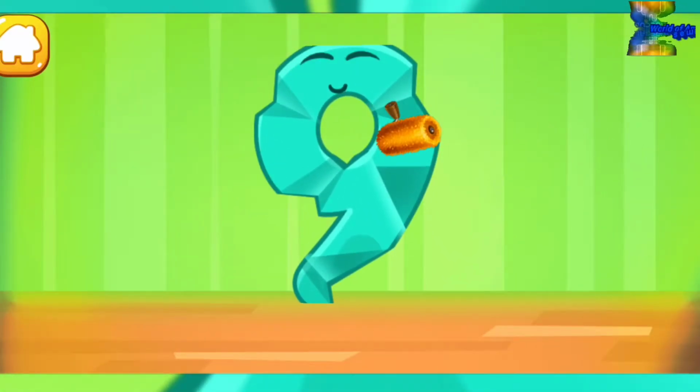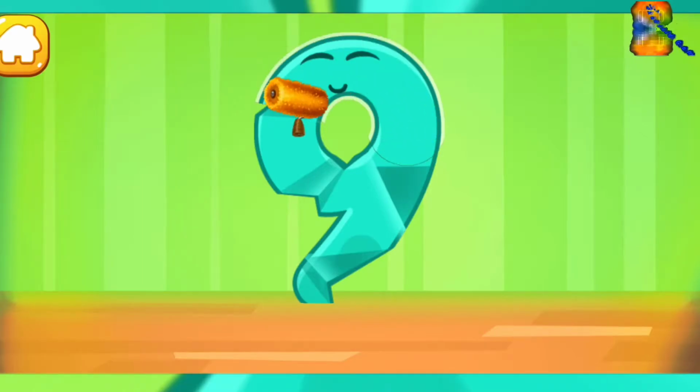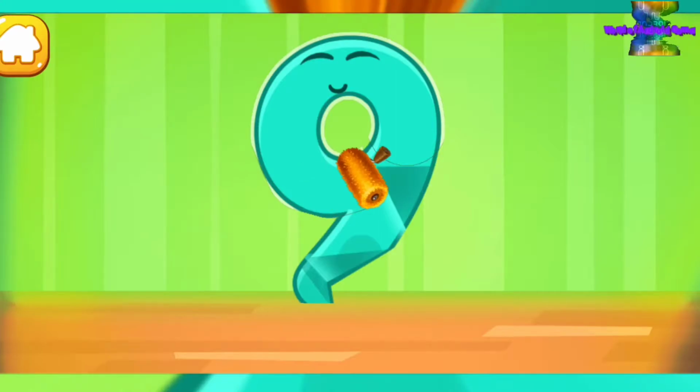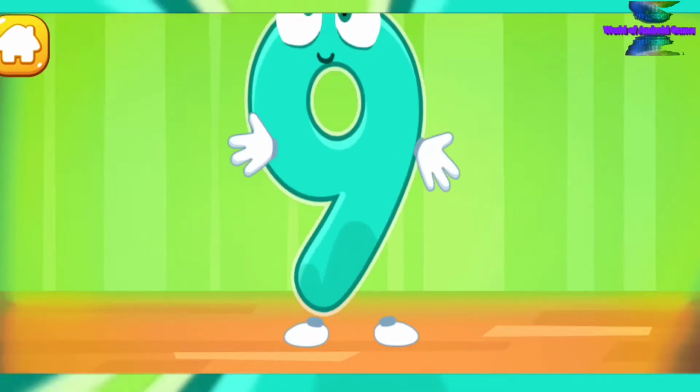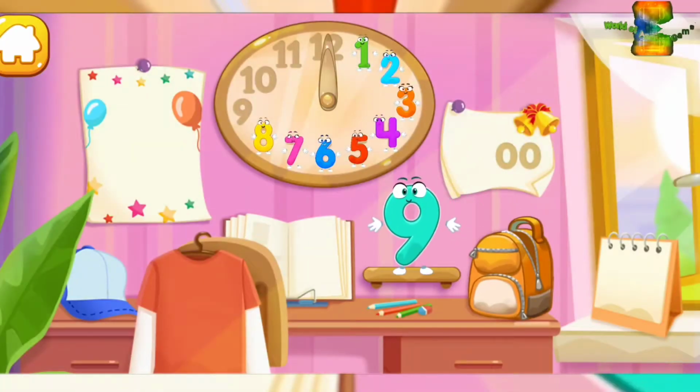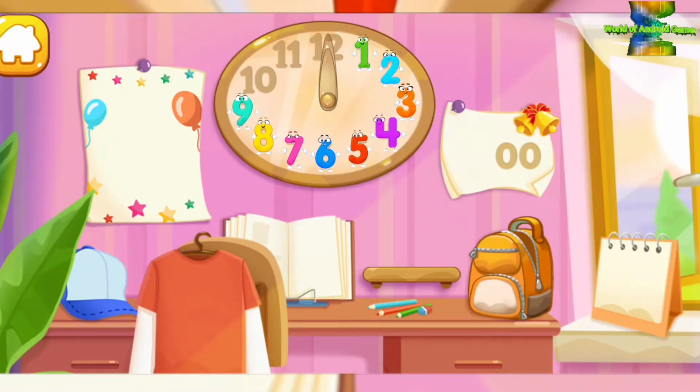Iron the number 9. Like this. Put the number 9 in its place. Thanks for the help.